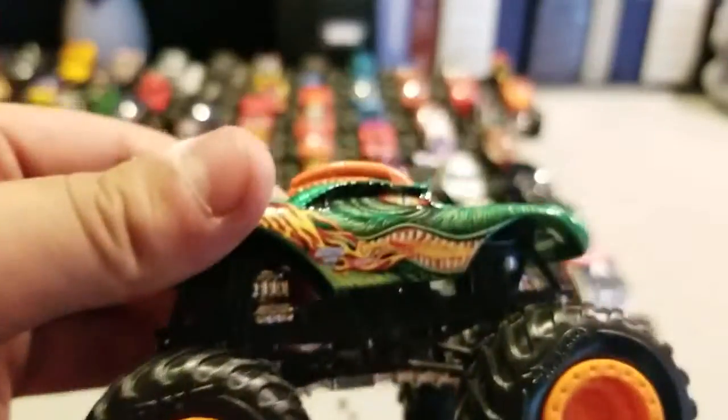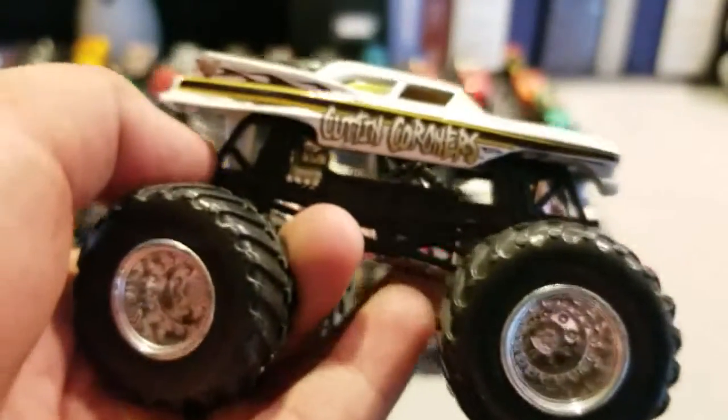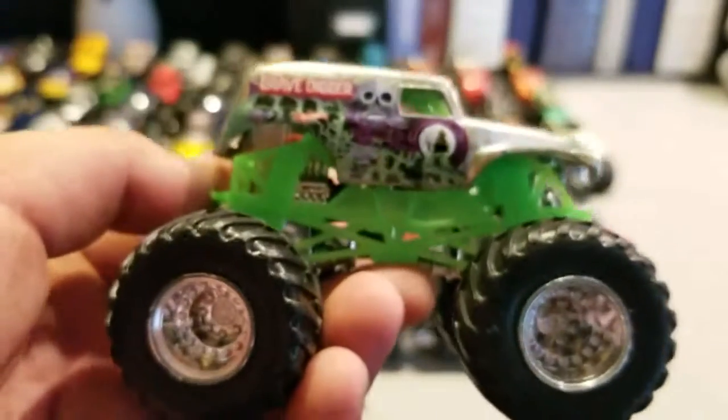Next up I have Prowler. Looks like Predator, but it's not. Next up I have Dragon that has removable wheels. Next up I have Cut-in Corners. Next up I have the silver version of Gravedigger, but not full silver.